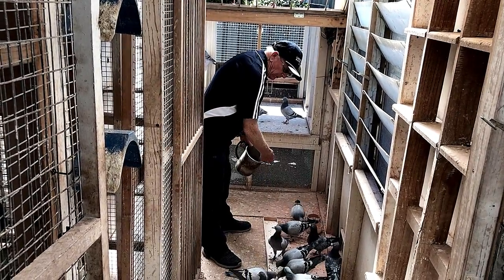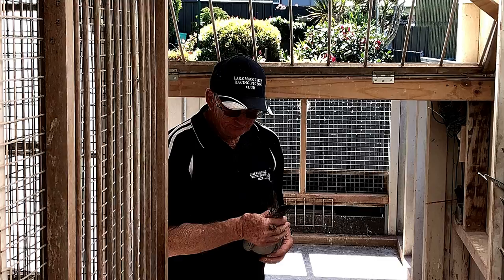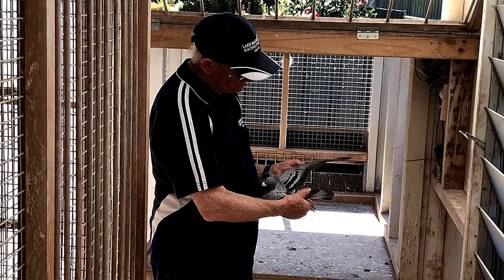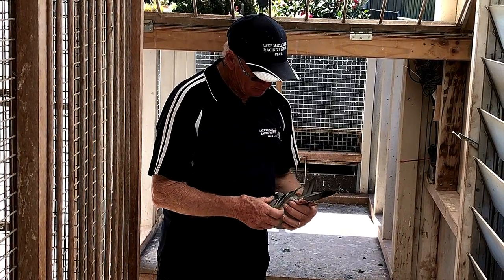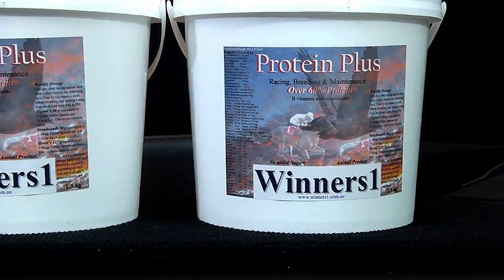Last year we used it in the race loft for the first time. We found it to be a really good product to help put condition back onto the birds and to help the birds build back up a little bit quicker than they probably previously would have, without having to change their feed base too much, particularly early in the week.